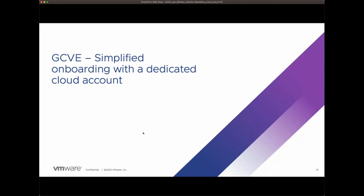So, what is the problem that we are trying to solve here? The problem is that as of today, you have to go in and configure the individual vCenter, vSAN, and NSXT adapters that belong to an SDDC or a private cloud. That's the terminology within GCVE. You configure them individually, and you wouldn't know which vCenter belongs to which private cloud, and it complicates the management and monitoring of GCVE. So that's the reason we have simplified the onboarding process for GCVE.